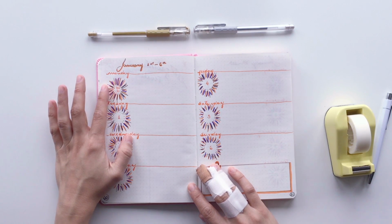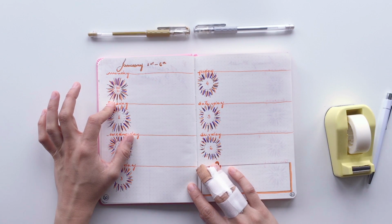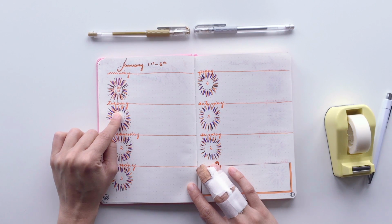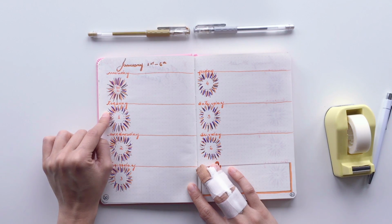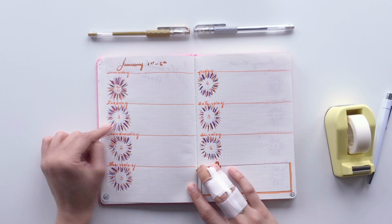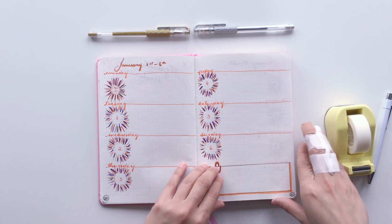Oh, fun fact, I was doing this in the evening and the light is kind of crappy. So I thought I was actually using orange and brown, and then the next day when I woke up I saw it was actually orange and purple. It was a weird surprise. It doesn't look too bad, but it's not really what I wanted to use, so I thought it was fun.